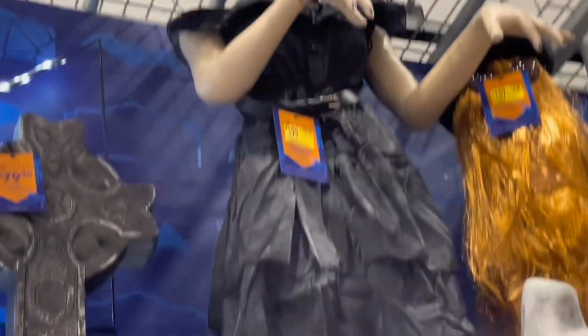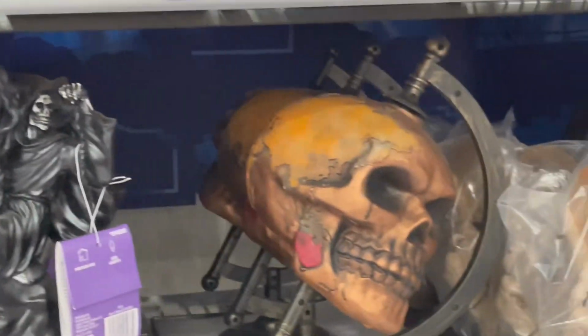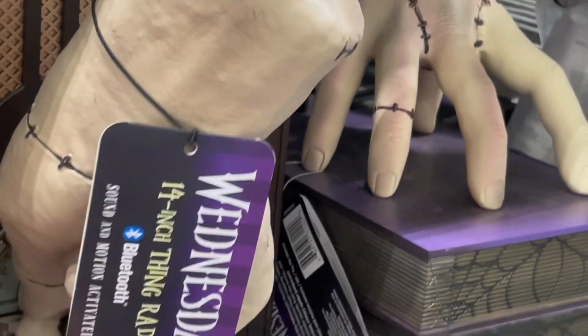I know it sounds weird, but whenever I go out of town, some of my favorite places have the worst mannequins. I don't know why I like them so much. I just, they're so scary. OMG.